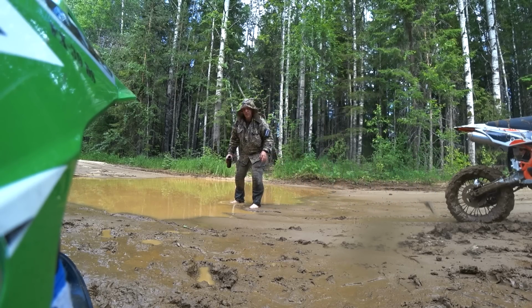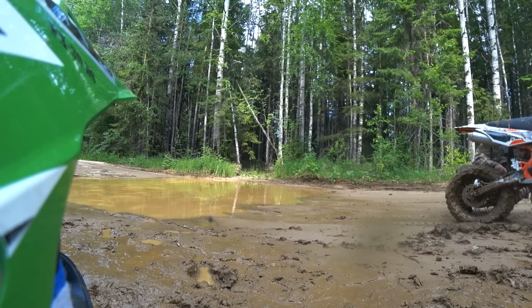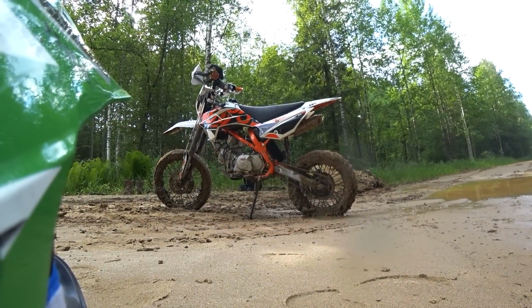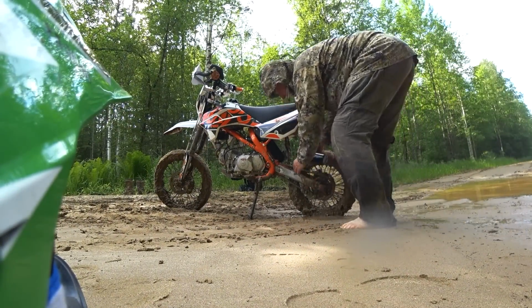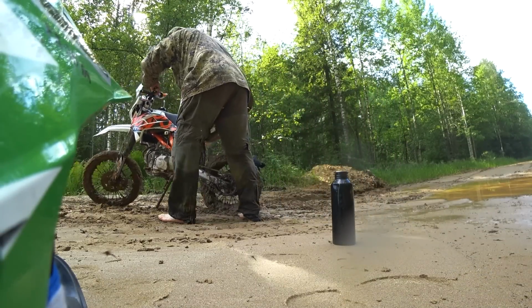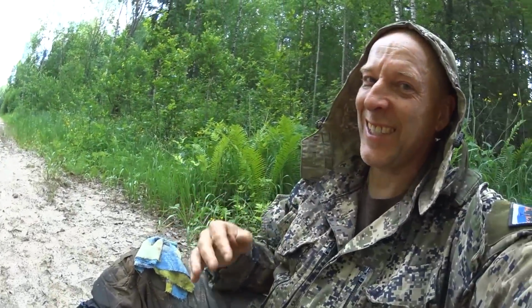Just trying to wash the chain off a little bit. So we're about ready to get out of here. Just gonna get my boots on and stuff, but here we have a lot of really interesting bugs. Not only mosquitoes, we have some really ugly ones. So we just need to get dressed and get out of here.